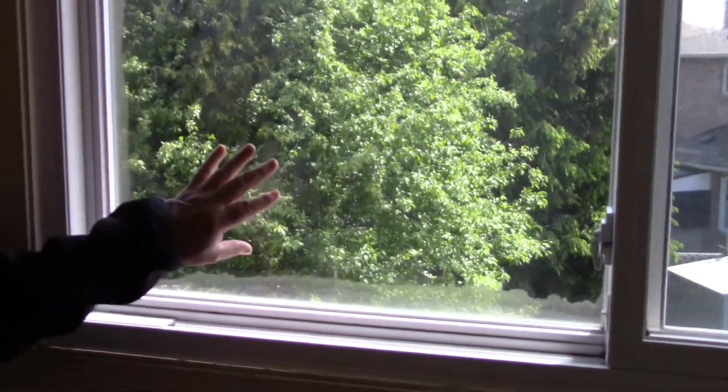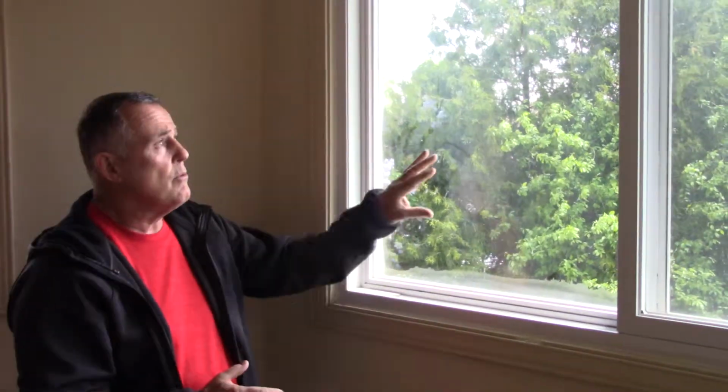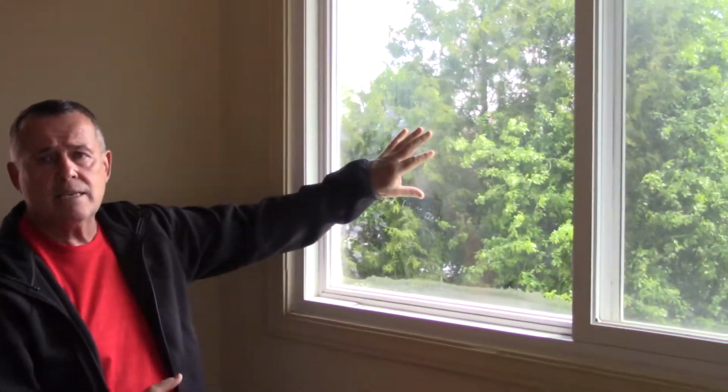The only way to fix this window is actually to replace the glass in the window. You do not have to replace the entire frame, that's a lot more expensive, but replacing just the piece of glass, especially with a vinyl window, which are almost indestructible, that's quite easily done.